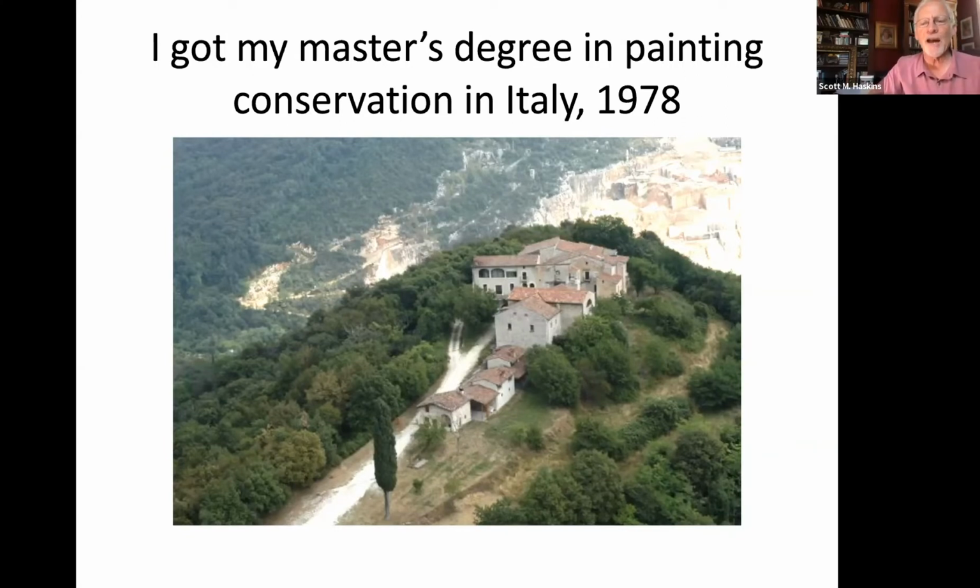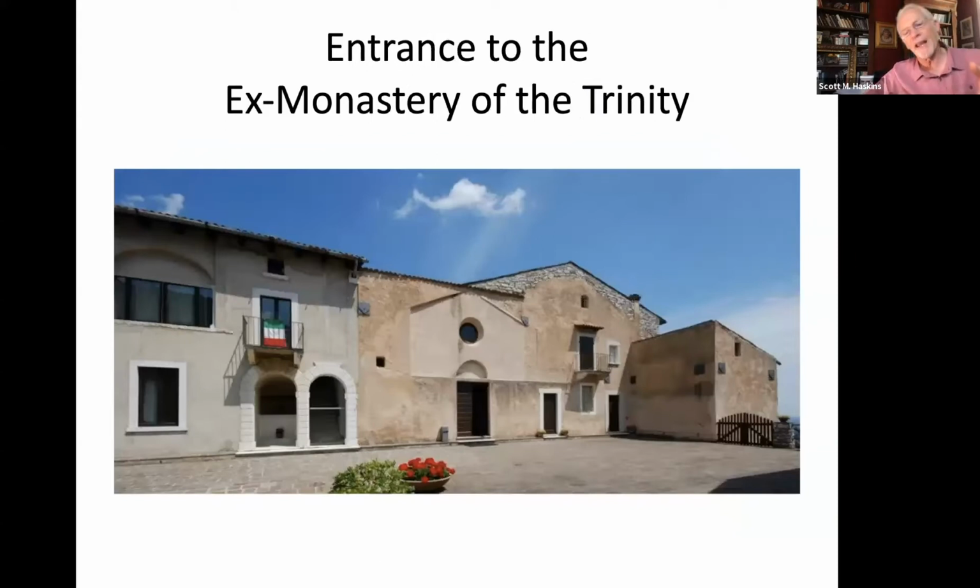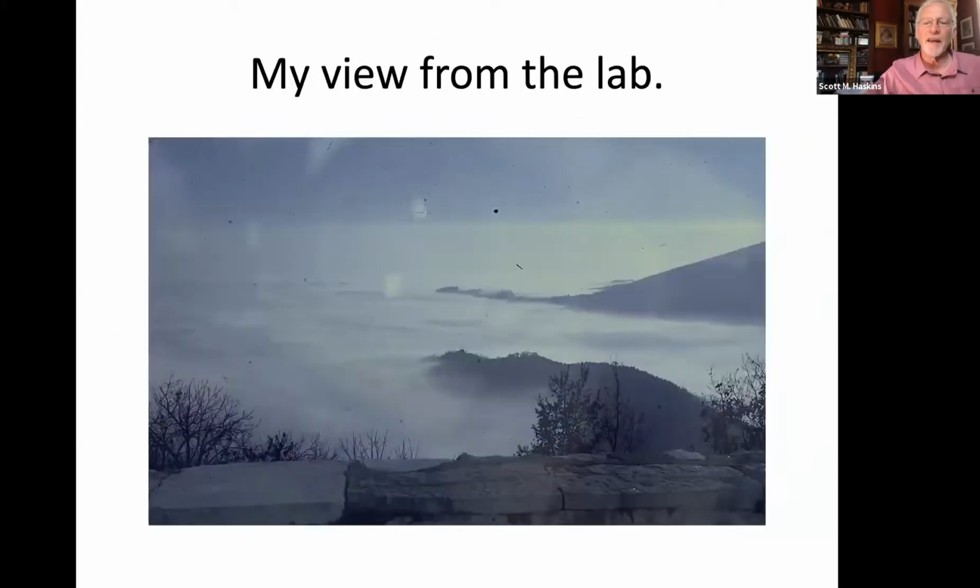And outside, it still looks the same as it did in the 1600s. But inside, it is modern. And this is the entrance that I walked in every morning for three years. And then this is the beginning of entering into one of the areas. So this is every day when I was at my easel and we were painting or cleaning art, I would look out of my window, and this is what I would see.